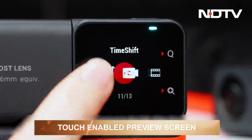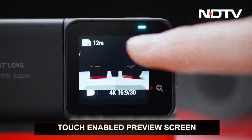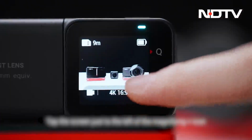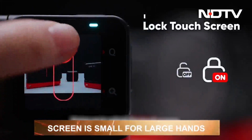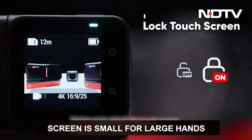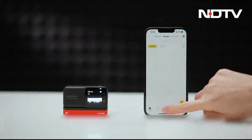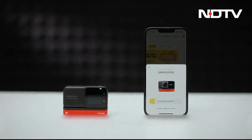The preview screen is touch-enabled, which allows you to change camera settings, but at 1.25 inches the screen is disappointing and uncomfortable, especially if you're someone with large hands or thick fingers. This probably is a good enough reason why the Insta360 app is going to be your knight in shining armor.